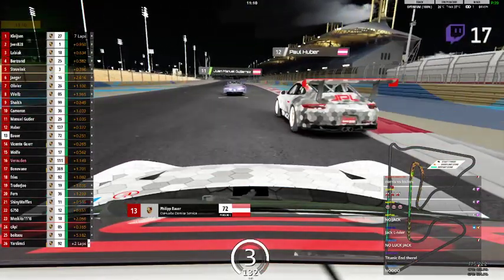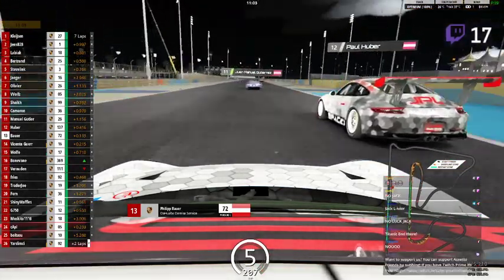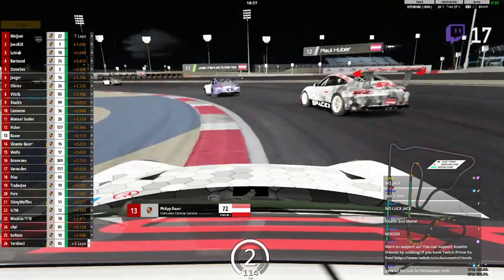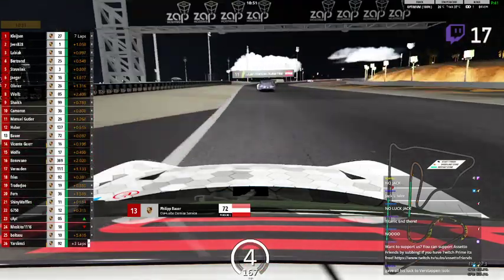Juan, Paul Huber, Philip Bauer. Based on how badly these driver names are rendered, you'd think Paul Huber and Juan were from the same country. They both look like the Spanish flag. Down the inside goes Philip Huber, looking on his countryman Philip Bauer on Paul Huber into turn number 11. Not going to work, but he's got a better run here.